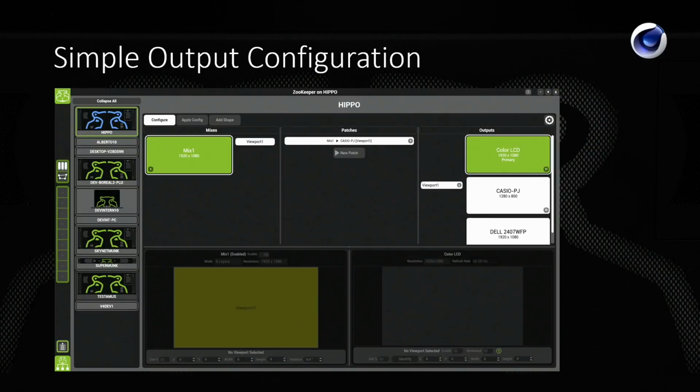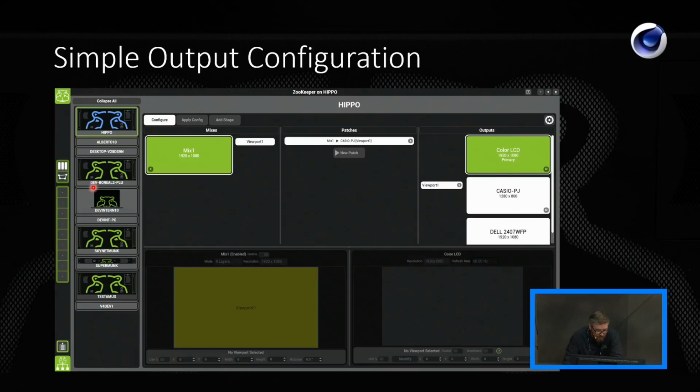So this is the output configuration page. Let me just grab my laser here. Down the left-hand side, you can see all the Hippotizers that are in the rack. And at the top, you can see this green line around the outside means that this one is currently selected.